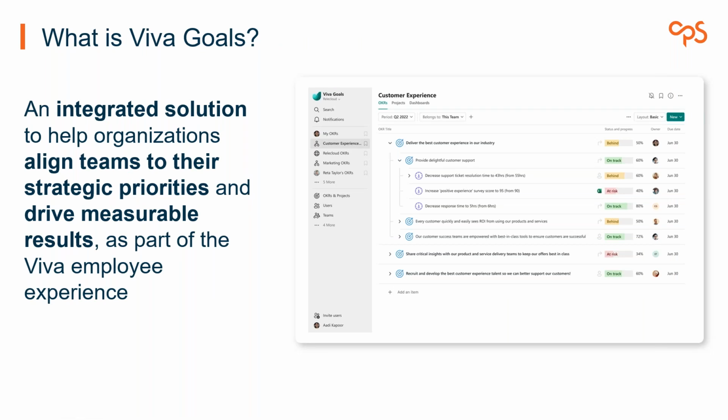For those who aren't sure what Viva Goals is, it is a goal-setting tool. The idea is that the objectives and key results I was talking about, the 3 to 5 that we need to write, we're going to put into Viva Goals so the rest of the organization can see what they are. But we're not going to stop there. We're going to add those into Viva Goals and we're going to track and measure how we are doing against those objectives and key results.